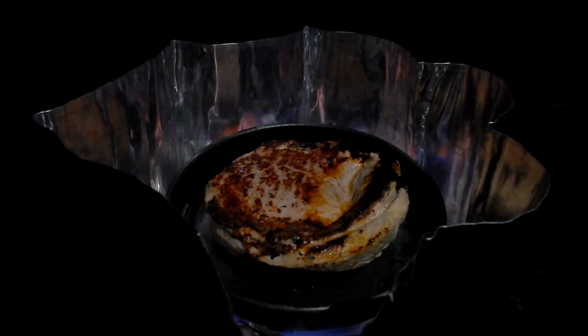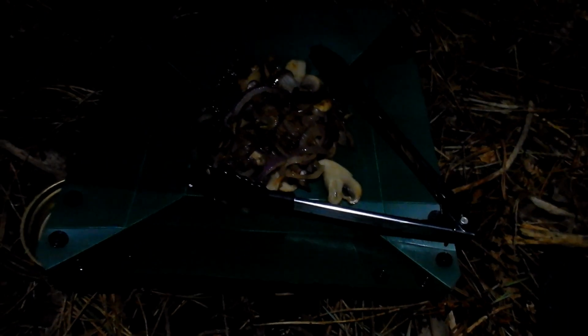I've just flipped the steak and I am coming to the conclusion that yes, you can cook a steak over a little mini trangia. This makes me happy. This makes me very happy. Just waiting to be reunited with its little vegetable friends. I think it's a balanced diet.